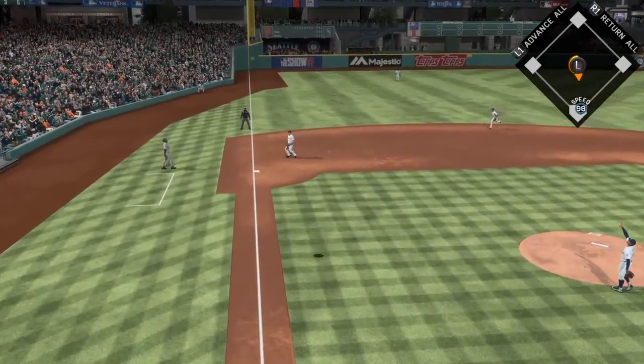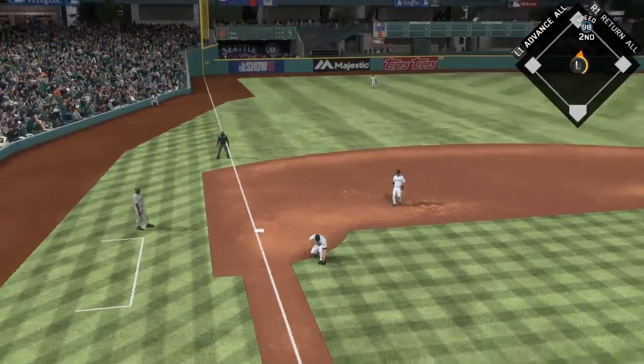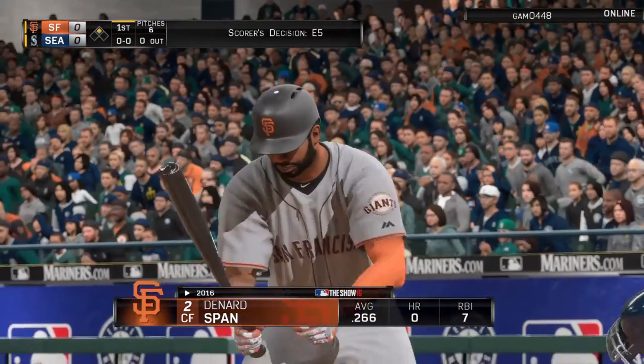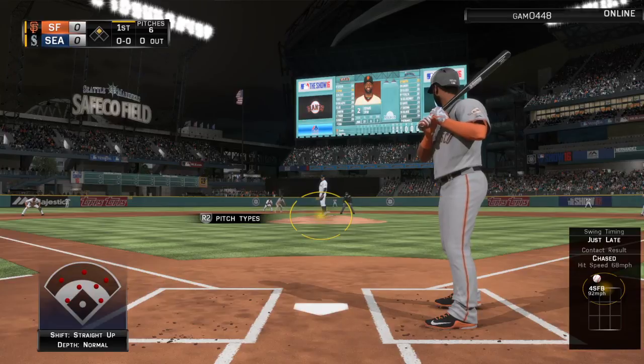And they challenge him upstairs as this is popped high in the air toward the left side of the infield. Oh, and he misses it. And he's going to make it up to second base safely as he's in there. My word. Coming to the plate now, Denard Span, and he could give his guys an early lead if he can come through here.